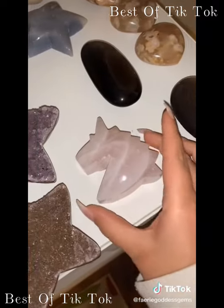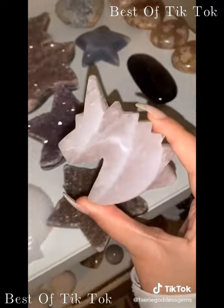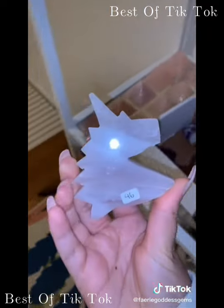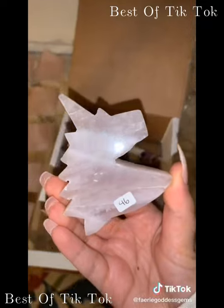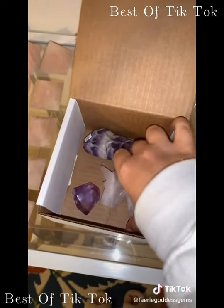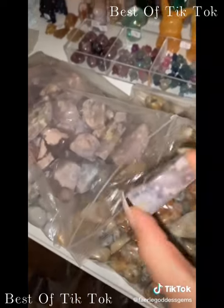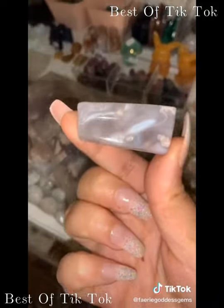Right, then we're gonna go in with this little rose quartz unicorn. This baby is so precious. I'm in love with these carvings. This one is 46. And we only have about $4 left, so I'm gonna do another purple and pink flower agate freeform.